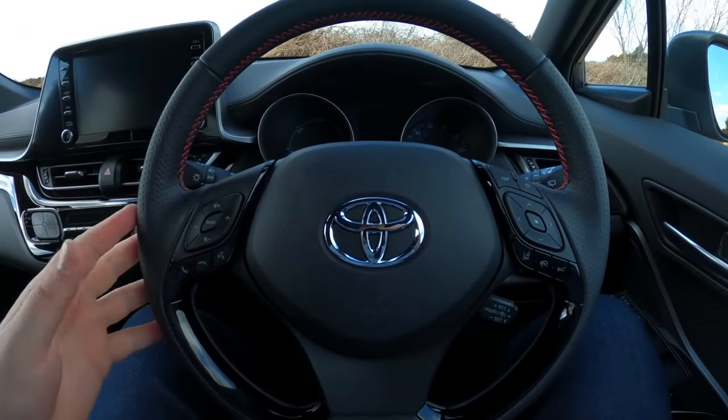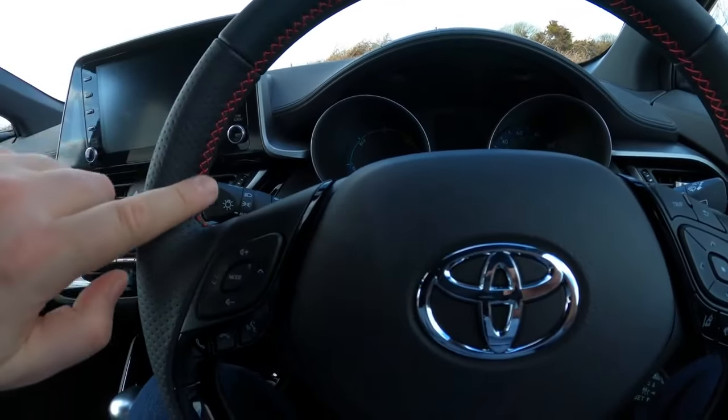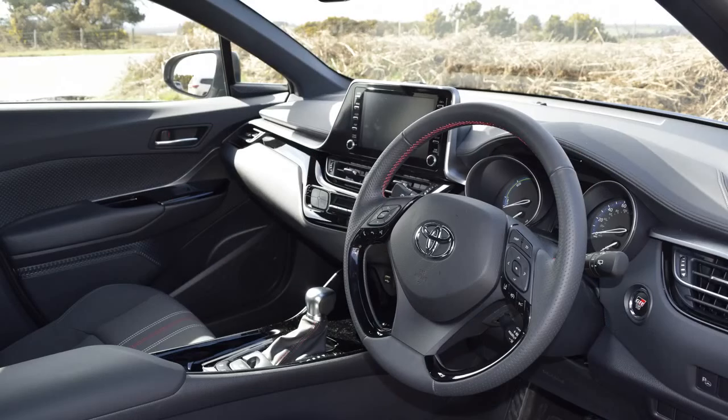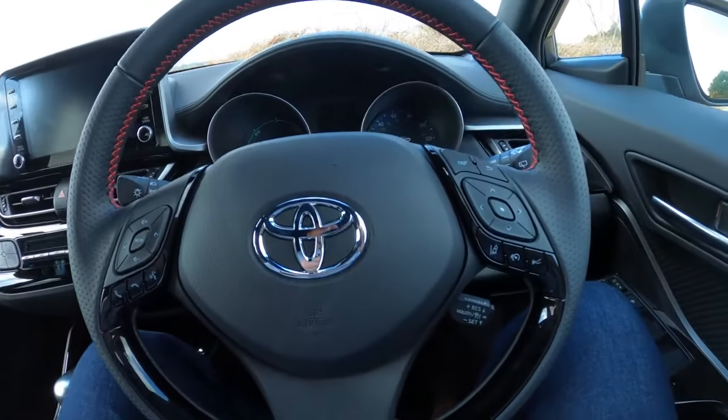Now on the GR, this one's a little bit different. So you've got the perforated leather there with red detailing across this, the stitching. And that kind of reminds me of GTIs of old actually. So it's quite nice. It's not one of those massively thick steering wheels either, so it's very comfortable. But it is multifunctional, and you can connect your phone, no problem at all. You've got your voice activation, audio controls and skipping, even switching between modes, that's very easy.